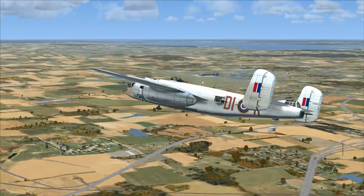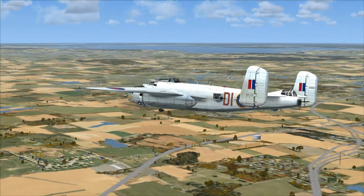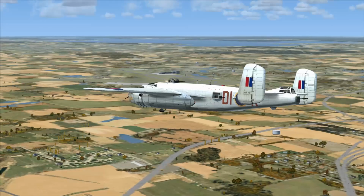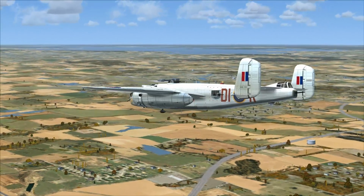On the Doolittle raid, the first B-25, captained by Doolittle himself, had 467 feet, that's 142 meters of deck to take off. Talk about cutting it close.